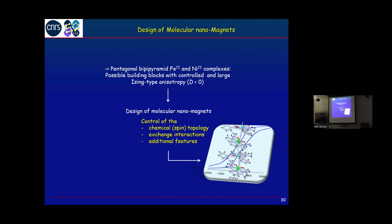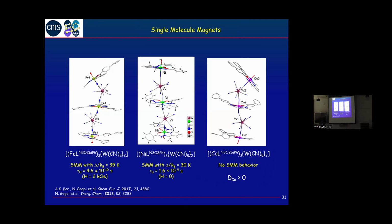You also have to have exchange interaction between your magnetic centers, and possibly you can also introduce some additional features. So this is just to show that when we use these complexes, here we have iron, here we have nickel. The chemical system is quite the same. We just change, and for the third one, we change from iron and nickel to cobalt. And when we measure the magnetic behavior for these compounds, we see that with iron and nickel we have a slow relaxation, so single molecule magnet behavior. But we don't have single molecule magnet behavior for the cobalt.